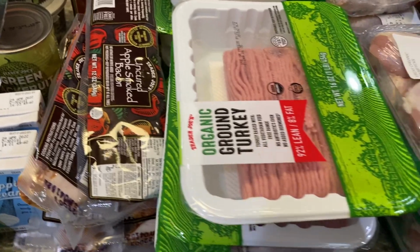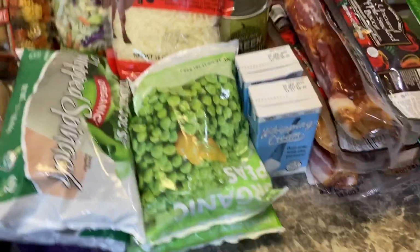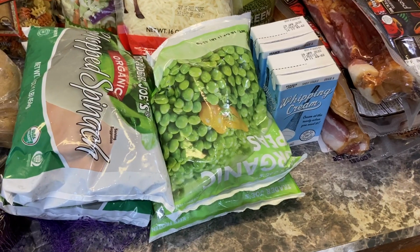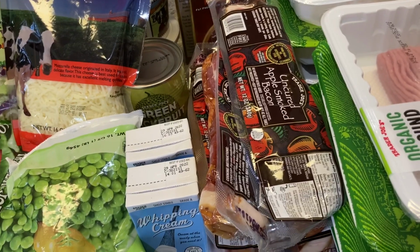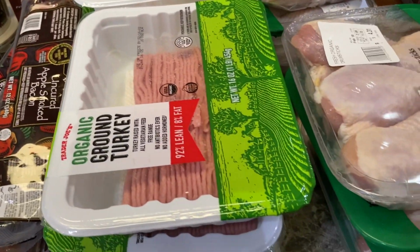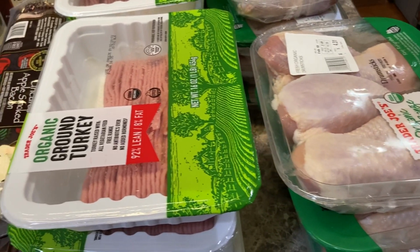So I really just wanted to come on and show you my shopping trip today. Let's see what the total came to. $235.95. So again, I was just glad to be able to find some chicken that I wanted, as well as the ground turkey.